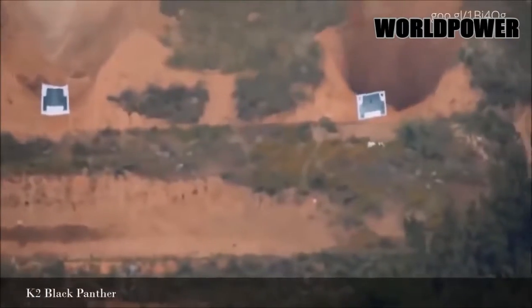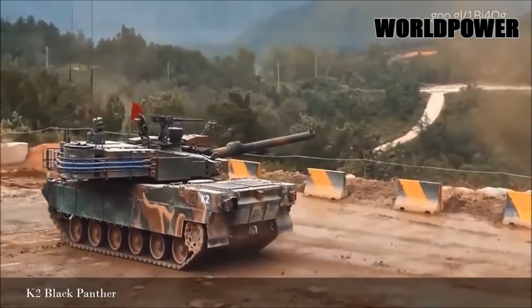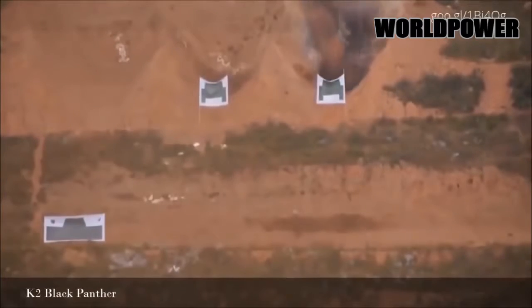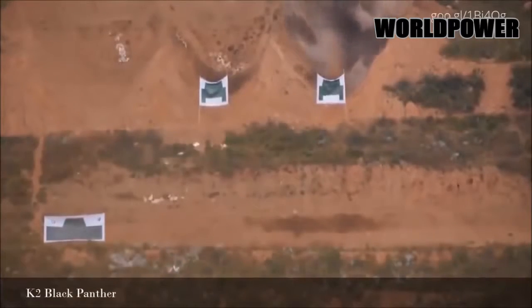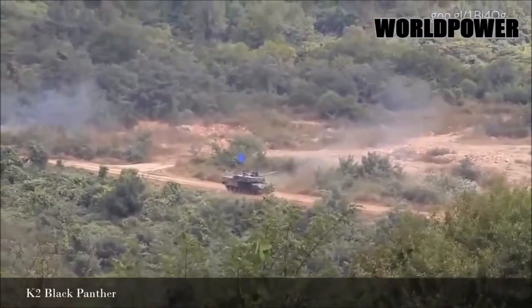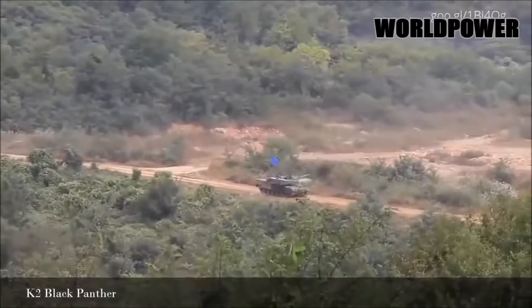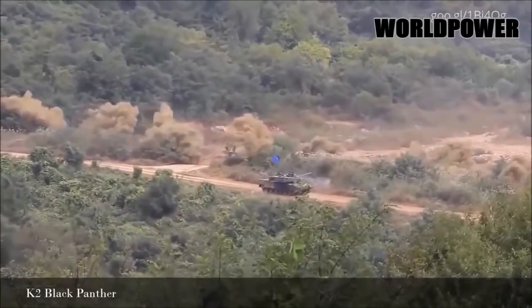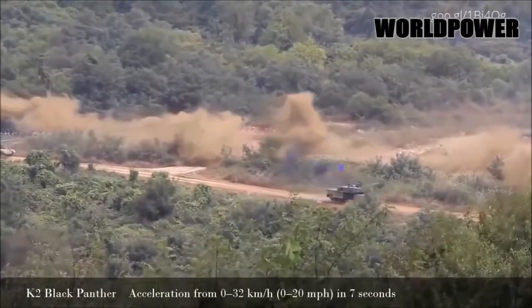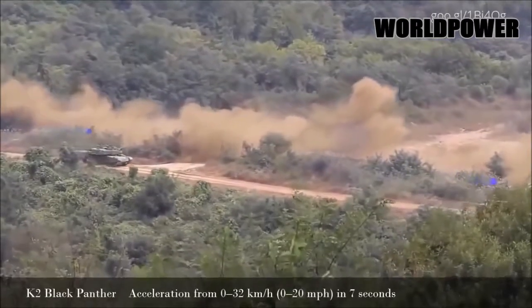Unfortunately, cracking that nut turned out to be much harder, and it took Seoul 7 years to finally reverse engineer an acceptable copy. The domestically designed engine has slightly worse acceleration versus the MTU, 0 to 32 km per hour at nearly 8 seconds, up from 7 seconds. The first 100 K2s produced will have MTU engines and successive batches will sport Korean engines. Yet, despite the foreign influences, there are some original native innovations.